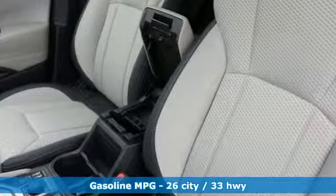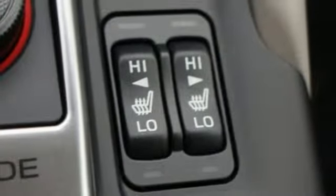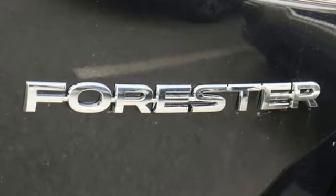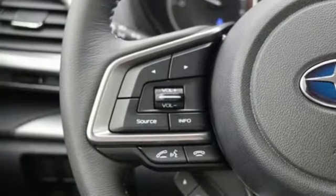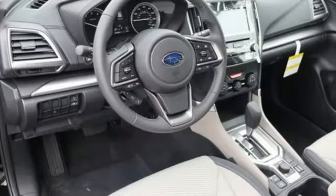Streaming audio, power heated mirrors, front heated bucket seats, auto dimming rear view mirror, auto dimming mirrors, air conditioning, continuously variable automatic transmission, first and second row power sliding sunroof, electronic shift on the fly, and H4 engine.